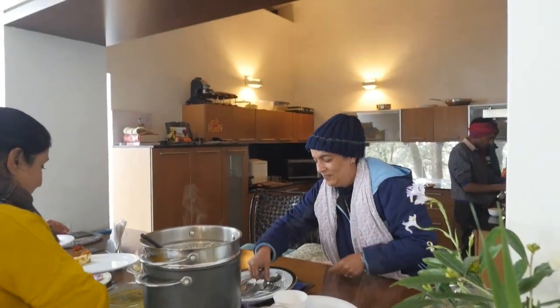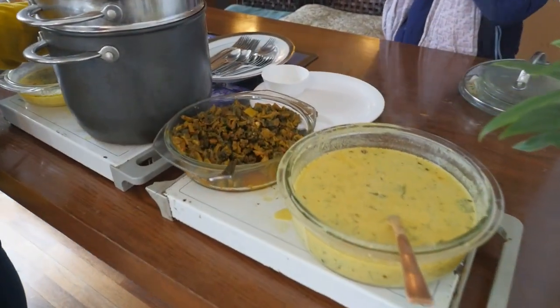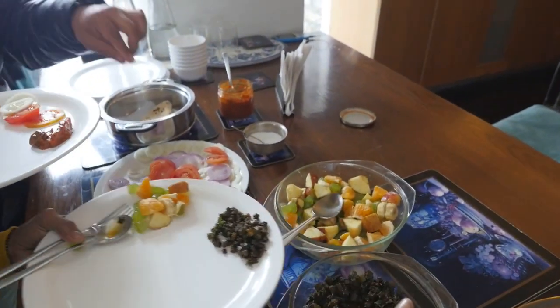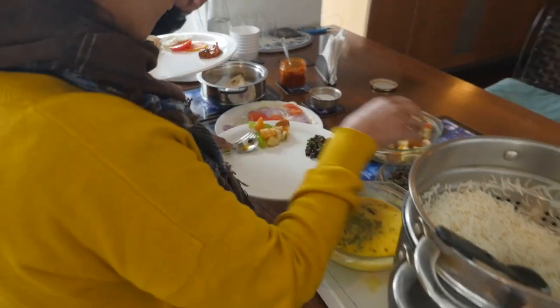Okay, let me show you the food. I am thinking whether I should have fruit first or later. That's a curry. Have it with some vegetables, nice rice, and salad. Amazing stuff. I'm already hungry.